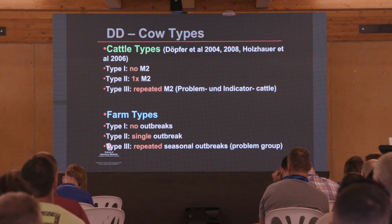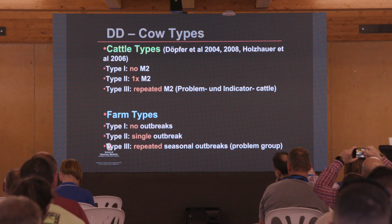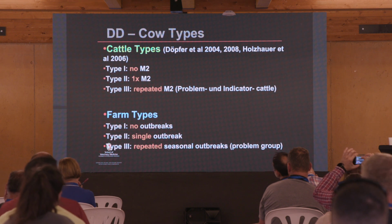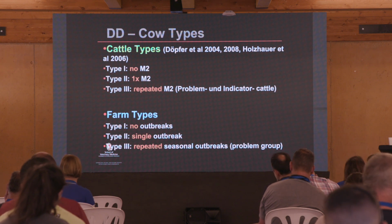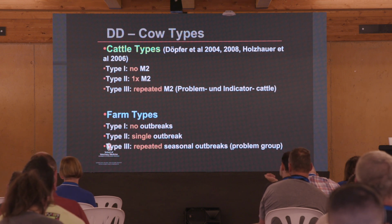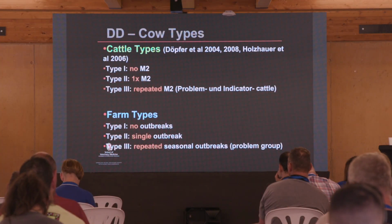This is where DD is transmitted, in my opinion. Whenever a herdsman pushes cows to the point where these heel horn flaps are being produced, we are increasing the risk for having repeated DD lesions. So much for the typing 1, 2, and 3 for individual cows. And then in the lower half of this slide, you have the farm types, where farm type 1 has no outbreaks observed over time. And an outbreak I define as about 30% of cows developing new cases of DD, of M2 lesions.